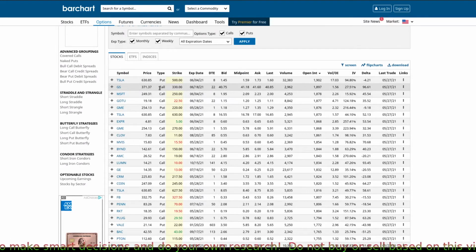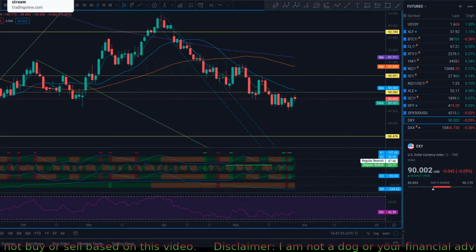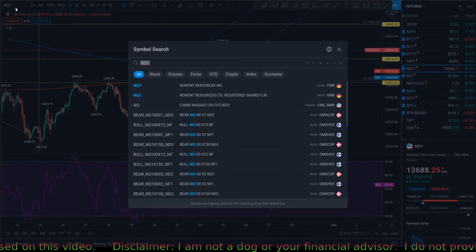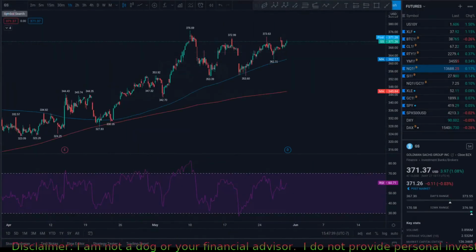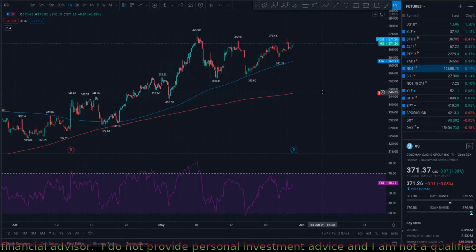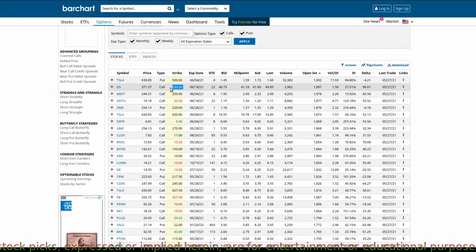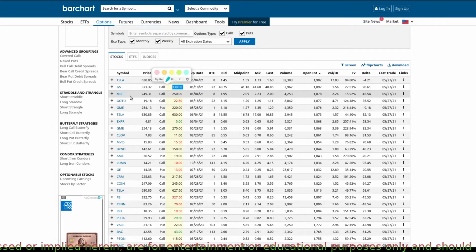GS is having a call on GS. Expiration date is a few weeks from now. Let's go look at GS and see what it looks like. Okay, so it's betting that it's going to break out of this level. Goldman Sachs, interesting. They're going long on that breakout.